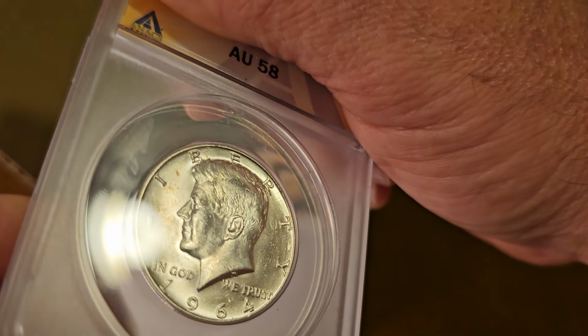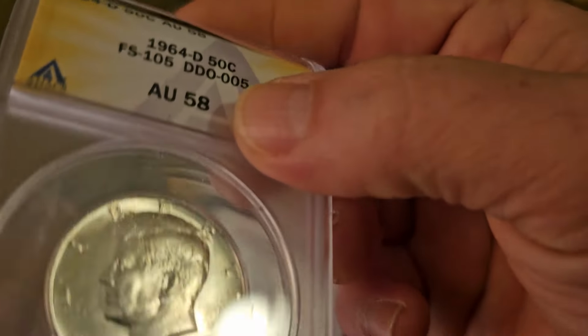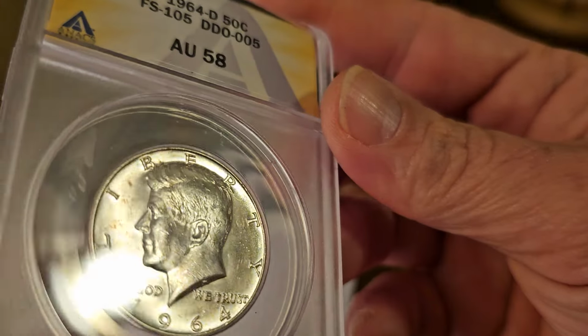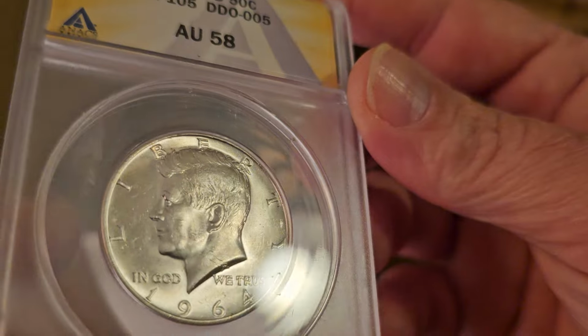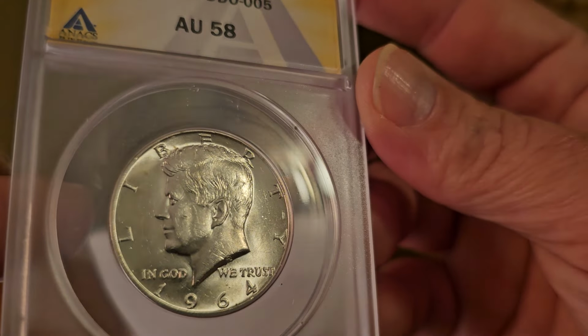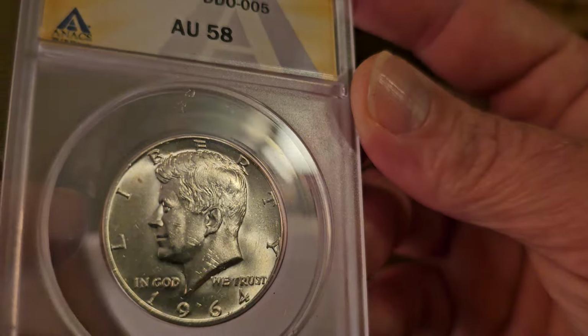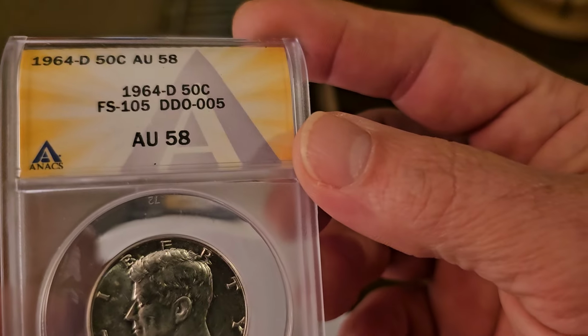Right on the kind of his cheek there. Oh, I guess I'm already showing it. AU58. Dang, I was hoping we'd be in that mid-state range. I don't know. To me, this one looks like it's in better shape than that Bicentennial, but I guess I have much to learn.